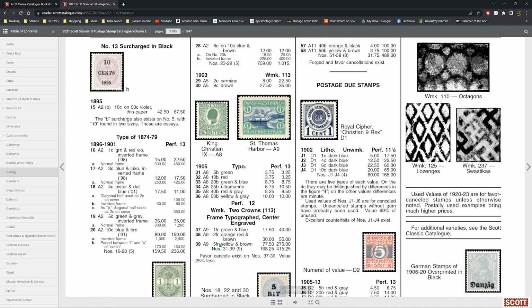Looks like there's some other ones. Okay, so these are francs. This one's yellow-brown. So ours is definitely green. So what does it say? Favor cancels exist. Numbers 37 to 39 with less value. Okay, well, we don't have this because ours is clearly not yellow and brown. So I think that it is identified correctly. And there's no other notes under this section about go see any other numbers that it could be. So I think it is truly a number 31. And I could measure the perfs to check, but I'm not going to bother. So anyways, cool. Okay. Answers a little bit about that.